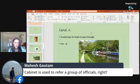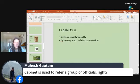Canal. Okay, move on to the next one, which is capability. Capability. So that is somebody's ability or capacity for ability. So you might have your capacity for running, for artwork, to play music. It can be any verb, a skill set or ability.